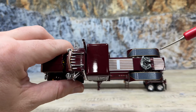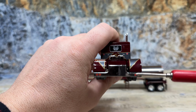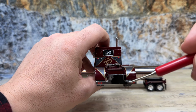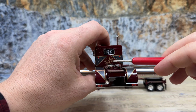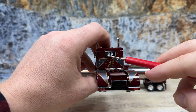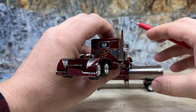Another chrome piece is the fifth wheel, and back here on the back we have this chrome rear bumper with brake lights. Not a fan of that, but that's what the real truck really has, so it's good enough. It has smoking section written right there. Brake lights, well, actually just extra marker lights there. And then it's got the PMI logo tampoed on the sleeper back window with a silver ring tampoed around it.